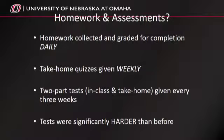Sure. Homework and assessments. I think Janice talked a little about homework being collected daily. And something we did to save time, there's this content coverage issue. How do we do these activities like this, for instance? This activity took an entire day.